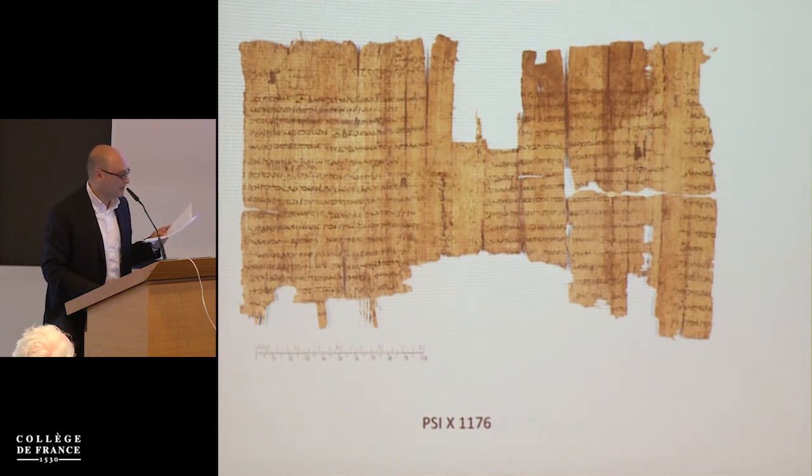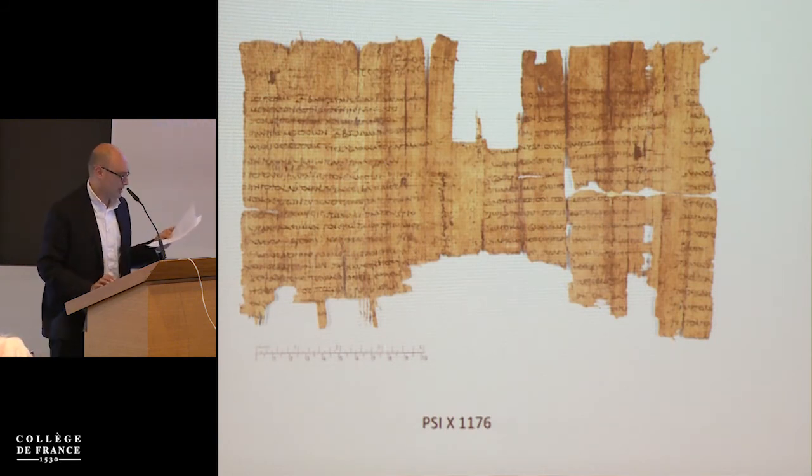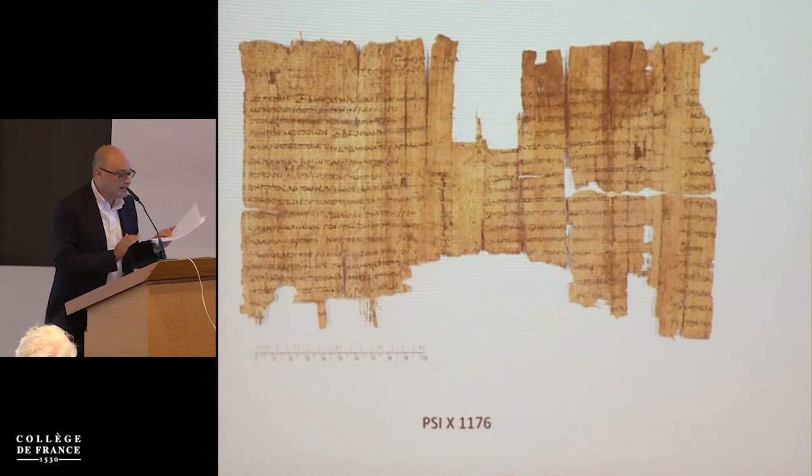So, on the back of PSI 1176, we may read the 2 columns from a new comedy written con ductus corsiveggiante, ductus in Italian meaning, as Paola Degni states. And then on the same side, the same script typology is used by someone else. You can see on the upper part and also in the space between the 2 columns, to copy the formula for Nero's 6th regnal year, and it is exactly the same script typology.